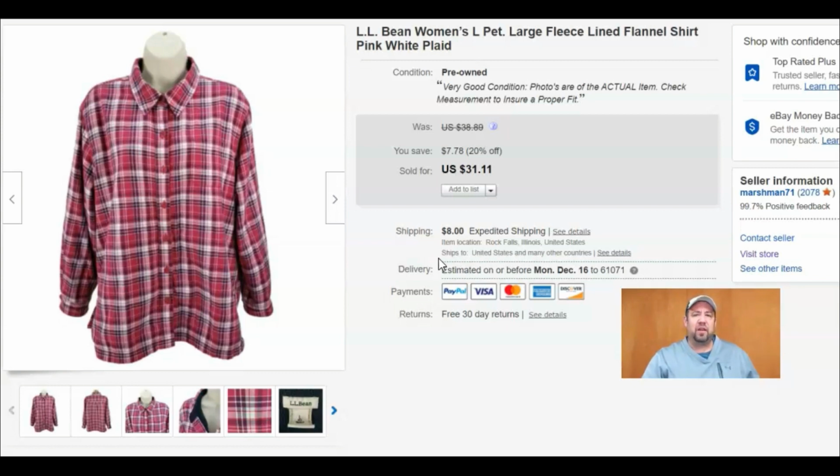This one here, like I said, LL Bean. I don't see too much LL Bean stuff, especially in this type of style. And this was a win. This is women's, size large. This one sold for $31.11 plus $8 shipping.